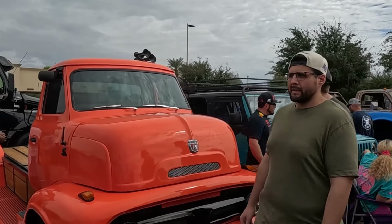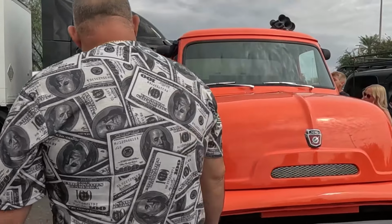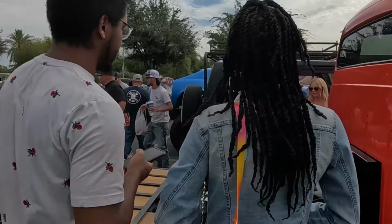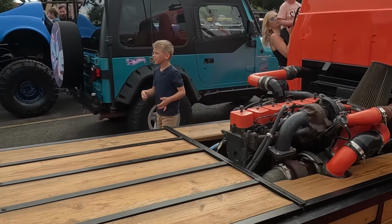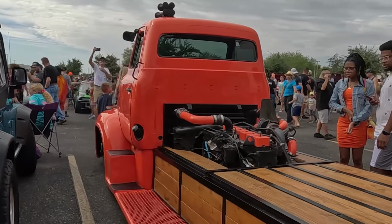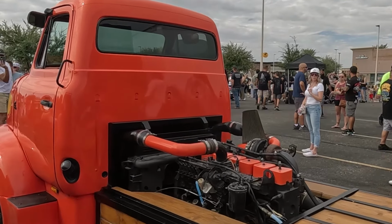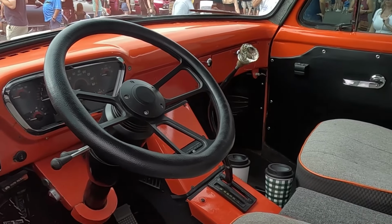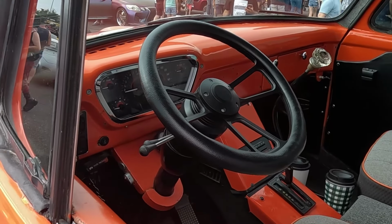So this started out as a COE, cab over engine Ford, but it looks like they've modified it and put the engine in the back. Big Cummins turbo diesel here in the back with a flatbed. This might be in a contest to see who's going to represent Arizona in the Hot Wheels Tour. But this is sure a neat truck. Originally the engine was up here in front and the cab sat higher over the engine. That's why they called it cab over engine.